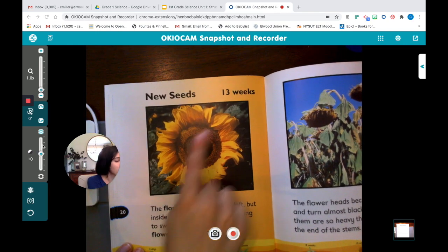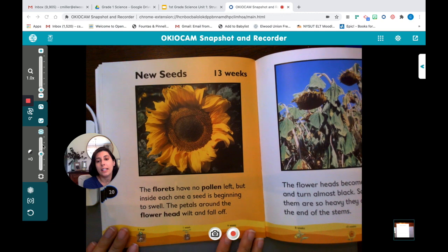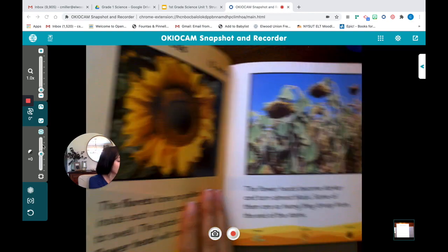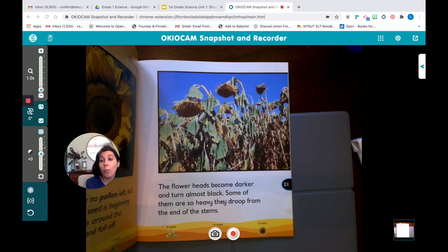New seeds. This is at 13 weeks. The florets have no pollen left, but inside each one, a seed is beginning to swell. The petals around the flower head wilt and fall off. The flower heads become darker and turn almost black. Some of them are so heavy they droop from the end of the stems.